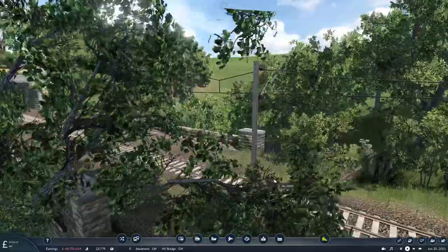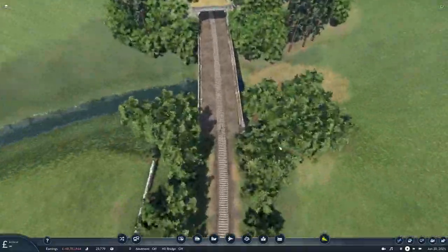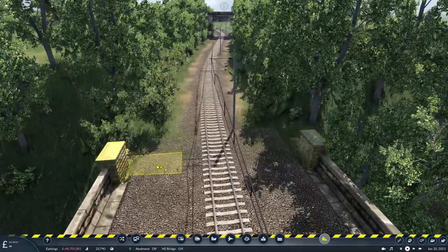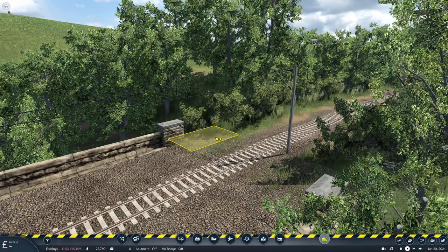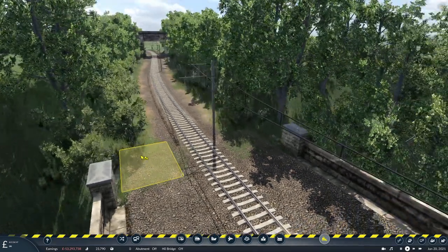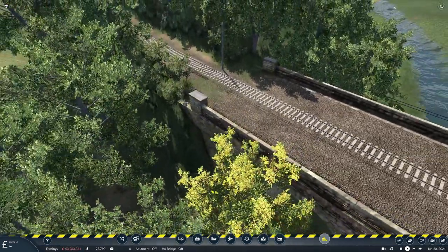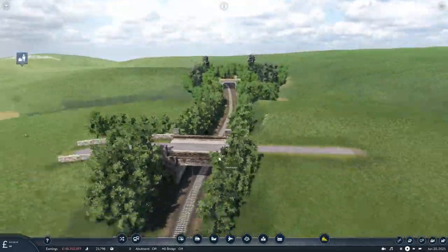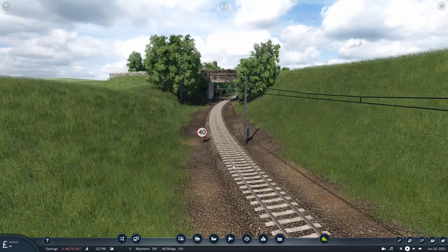What is that? Guys, I don't know what that is. There's some bizarre... Oh, is it part of this? It is. Yeah, there's a very strange texture issue there, isn't there? I don't know what's going on there. Anyway, don't dwell on it. But it looks better. I prefer that.